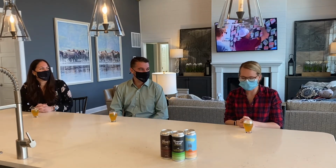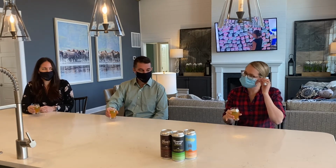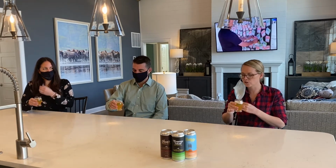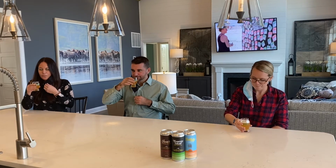All right, so with this one, we're going to take our beer and give it a swirl because you really want to get the nose off of it. And you're going to get those grapefruit and pine notes. Then you're going to get a slightly caramel body. And then you're going to have just a light citrusy finish and a little bit of bitterness on the aftertaste.